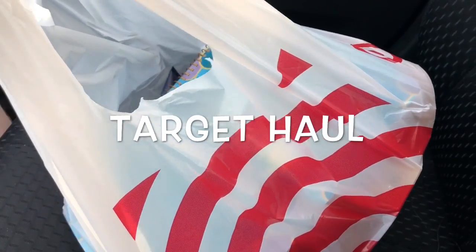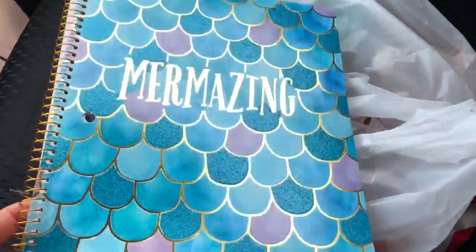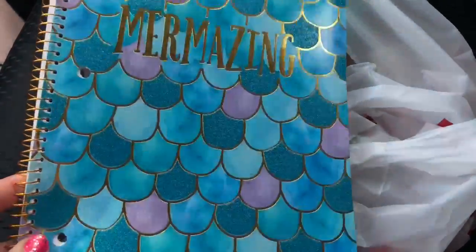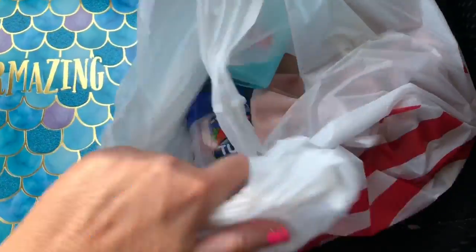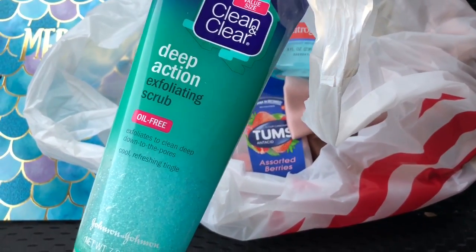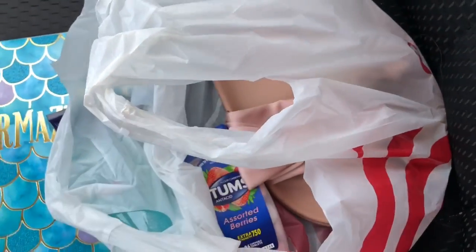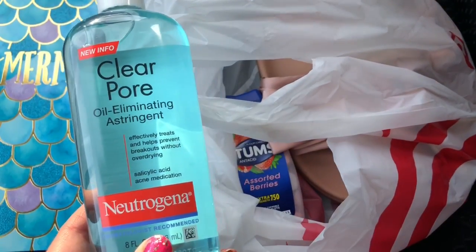Okay, now I have a Target haul. The first thing I got is this mermaid notebook. Oh, that was so pretty. It says Mermazing on it. I love the colors on the mermaid scales. Then I got my face cleanser that I use, the Deep Action Exfoliating Scrub. Then I got a Clear Pore Oil Eliminating Astringent.